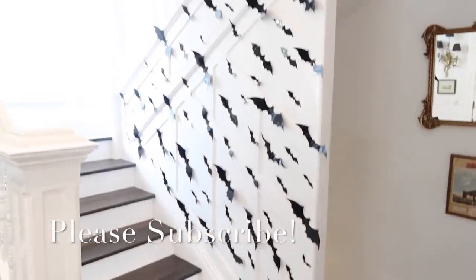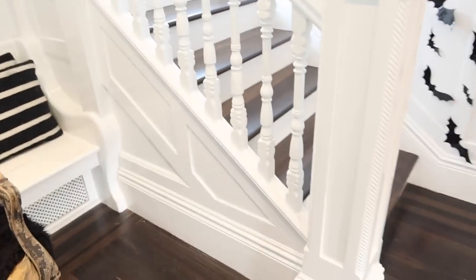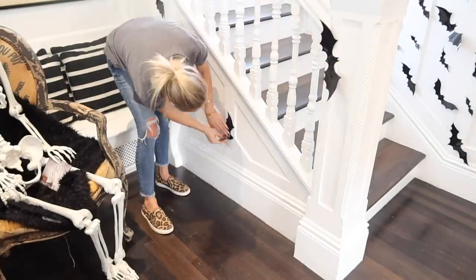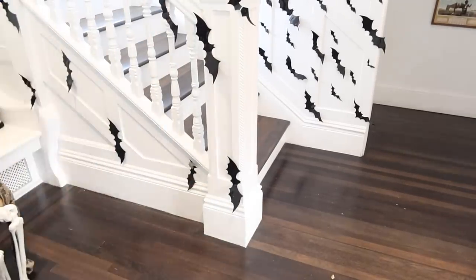Now that our first bat swarm is done, I am so excited about how this turned out. It's so beautiful and fun, and I really filled it in this year. I didn't want to do a little bit, so now we're gonna just put a little here on this side, and we'll be done with that, and we can get started on our spooky spider webs.